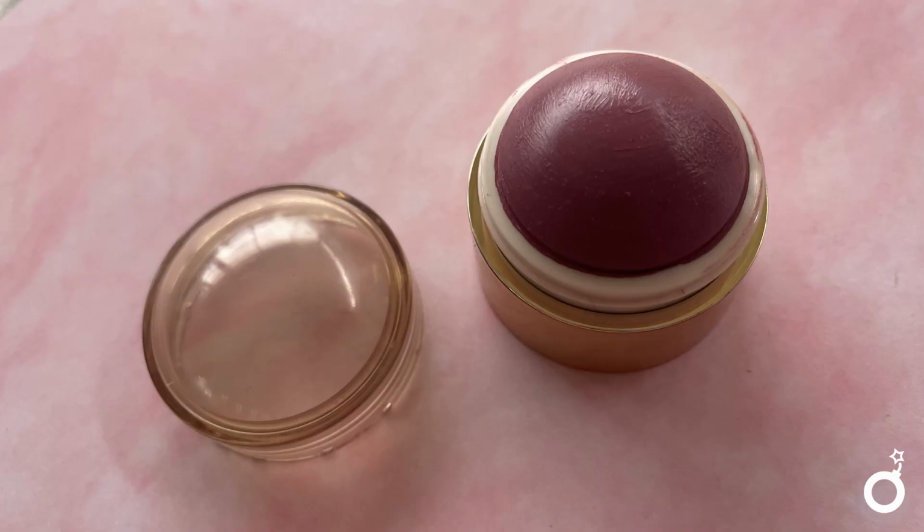Merit doesn't have any eyeshadow products, so what I want to try is to take that same Apres shade and just take some on my finger, and I'm just gonna dab it on the eyelid.